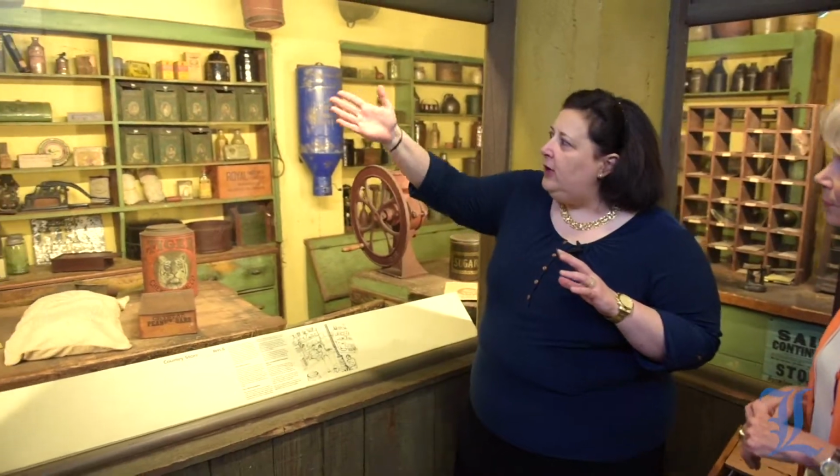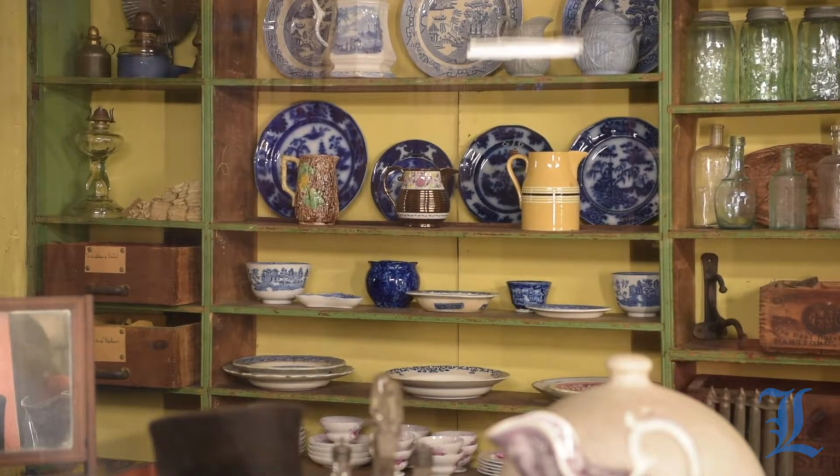So some of the older pieces we have here include the Flow Blue pottery. You've got some nice wash stands, for example, that a lot of people have. They still sell these wash stands all the time. I know I've got one with like 5 pieces. I'm not displaying it. I don't know what to do with it. Are they valuable at all?